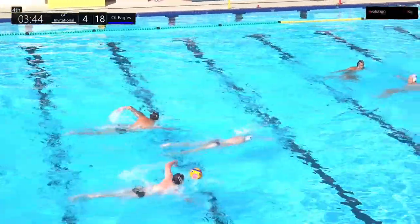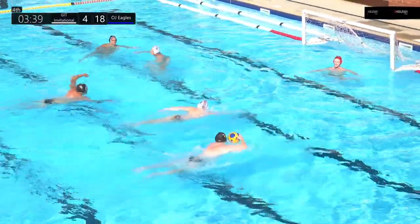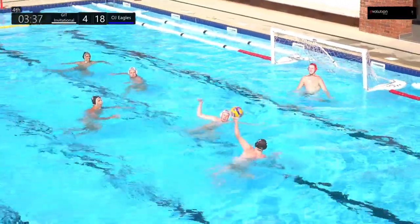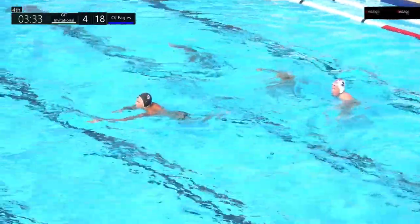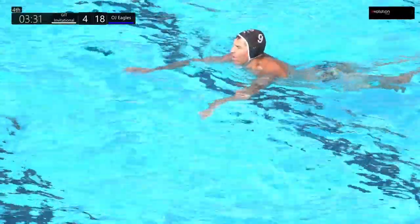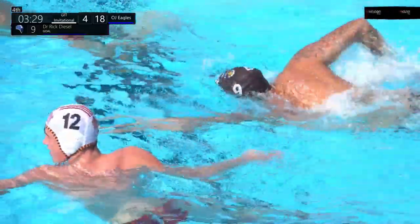Stewie looking to carry. 3-on-2 situation. Diesel thundering himself up the pool. Johnson already there. Big decision for Shipway here. Diesel, great finish into the goal. Fantastic work. Well done. Nice, great finish there from the OJ men.